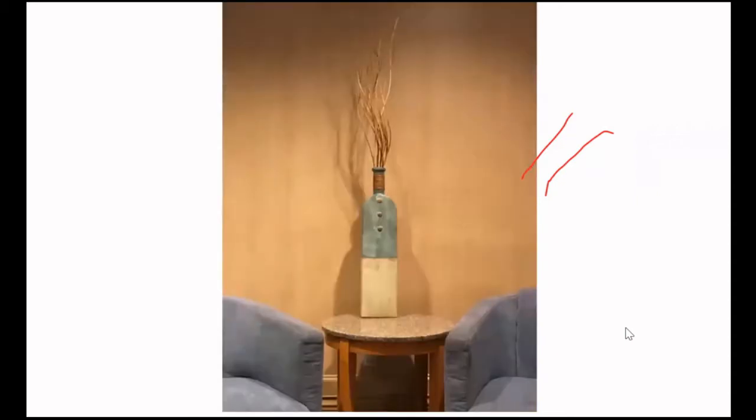And this was just a device in one of the hotels. I thought it looked quite neat. It was just very simple, but it's got quite a bit of artistic content.